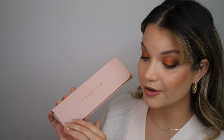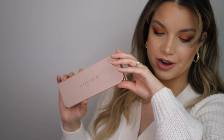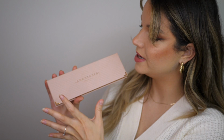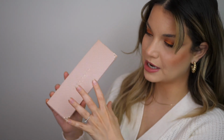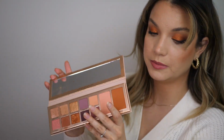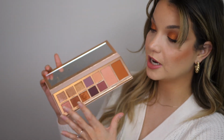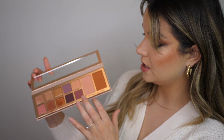Next, the ABH Primrose palette, which I am so pleasantly surprised by. The packaging is, you know, not my favorite. I love this color, but it's kind of frilly and girly for me. I love the color and it's nice and lightweight. I like the cardboard and the nice big mirror on the inside. But in terms of the product itself, I'm very, very impressed with these.